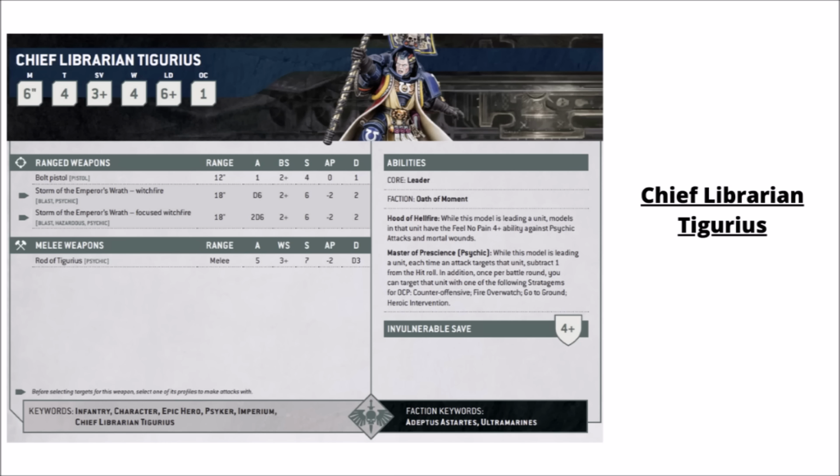gives you -1 to hit and some protection against mortal wounds and psychic attacks, and then allows you to use some reactive stratagems for free. In particular, Overwatch is really quite nasty for any sort of shooting units. Overall, between all that, I think he's got enough value to make himself pretty interesting for 75 points.